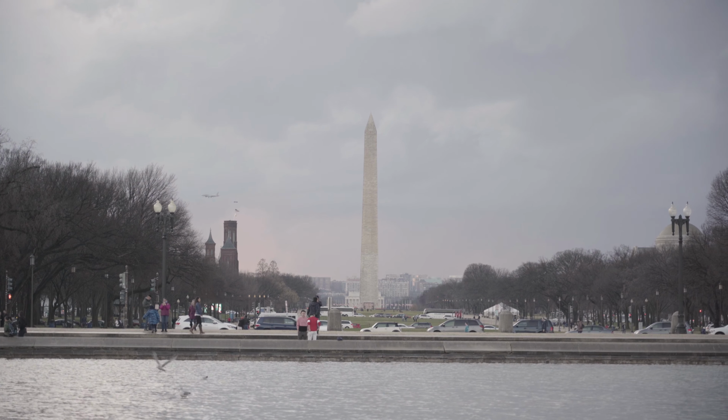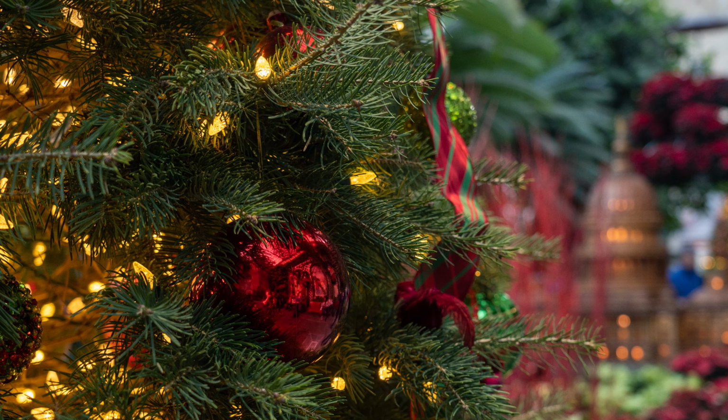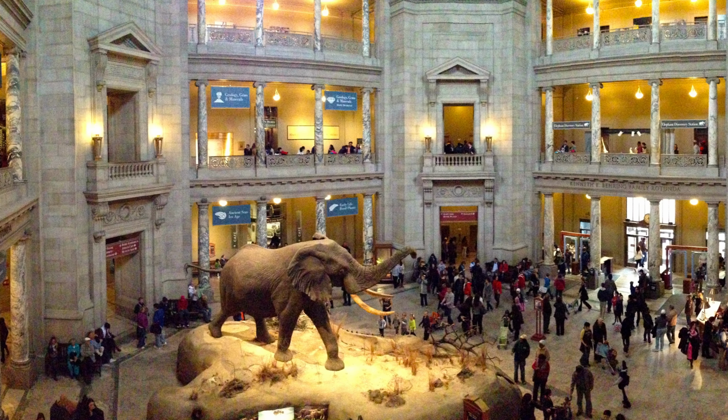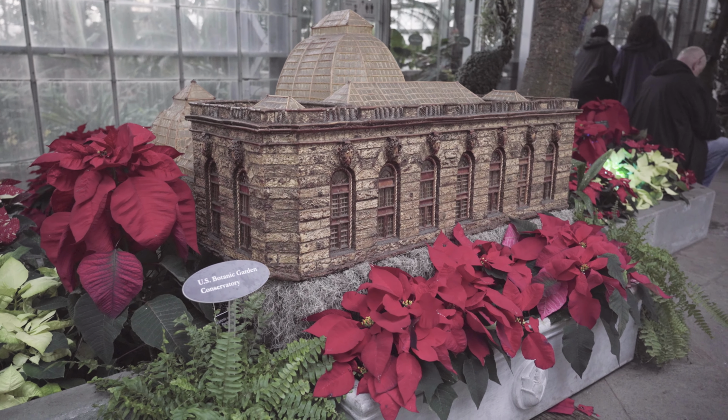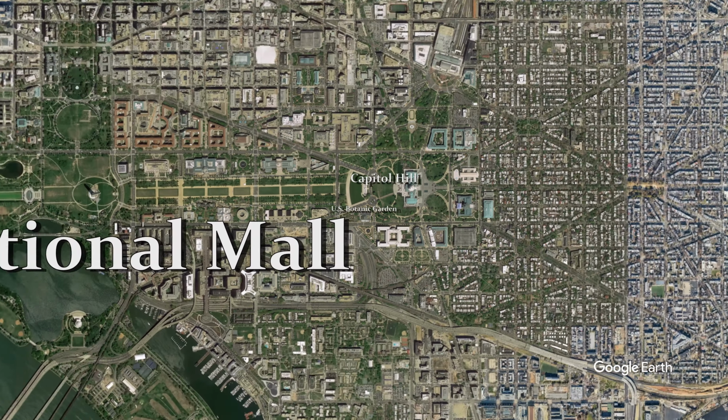Any trip to the U.S. Capitol starts around the beautiful National Mall, and a Christmas visit is no different. The many free museums are always a good choice, but the must-see museum to visit during the holidays is the U.S. Botanic Garden, on the south side of the mall adjacent to Capitol Hill.